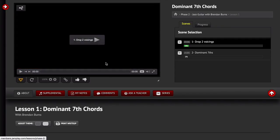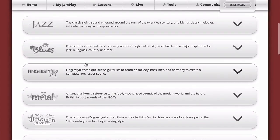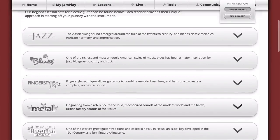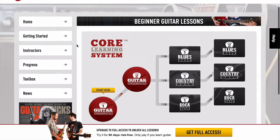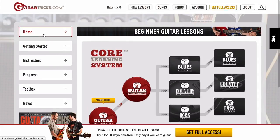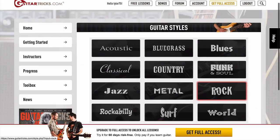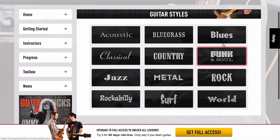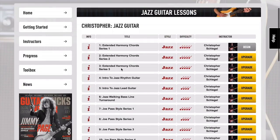There's more than jazz. There's, as I mentioned, a whole list, and that's how they're spread out. Each instructor has a section on blues, an instructor might have a section on metal, and so forth. For Guitar Tricks, it's set up similarly. They just don't have as many different styles. So if you go to their style section, it's set up basically the same way. They've got these 12 styles. So if we click on jazz for them, the same setup will be present.